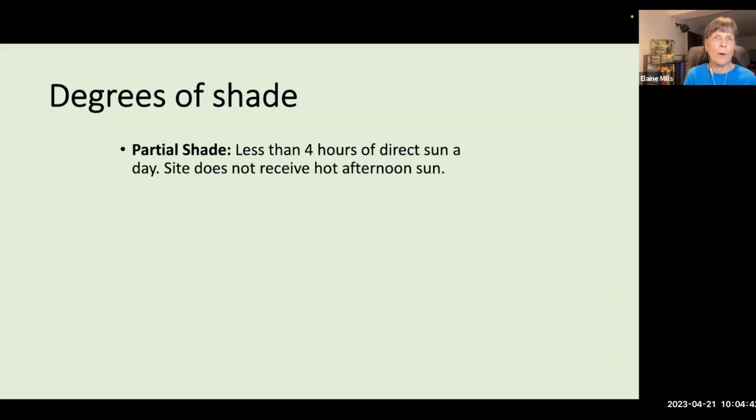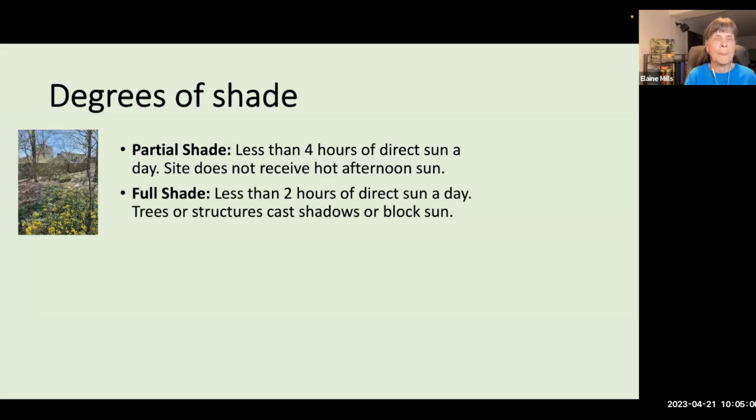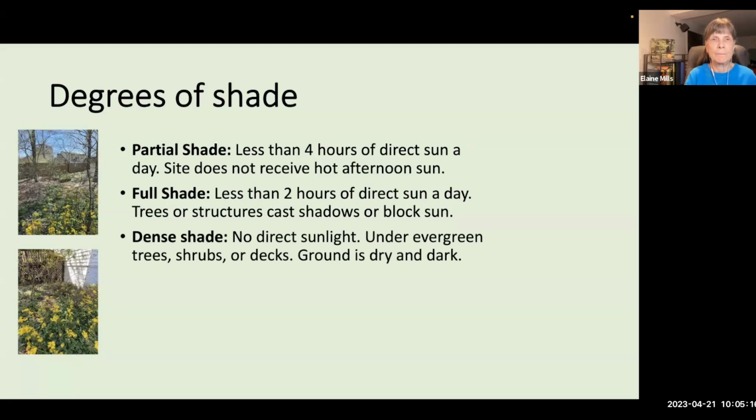In order to talk about what plants you'll want to put in your garden, we should talk about what are referred to as degrees of shade. And when we talk about that, we're discussing the number of hours of sun that plants will be receiving. So partial shade is less than 4 hours of direct sun a day, and the site will not receive any hot afternoon sun. Full shade is less than 2 hours of direct sun a day, and trees or structures will cast shadows or block the sun.